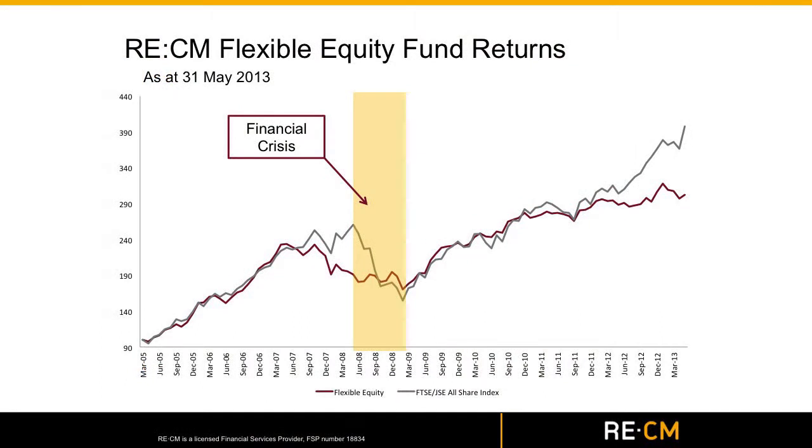Now, looking at the returns for this fund over the recent past, you can see that the fund is represented by the maroon line and the index is represented by the grey line. And this shows its history since inception. You can see that recently the fund has actually lagged its index quite substantially, but there's a very good reason for this, and it comes down to our investment philosophy.